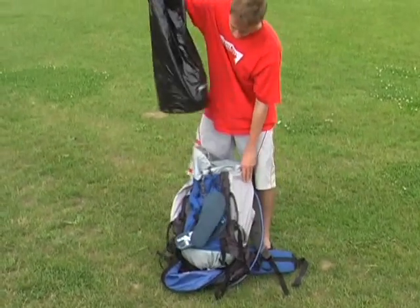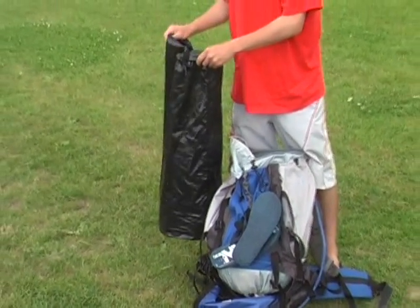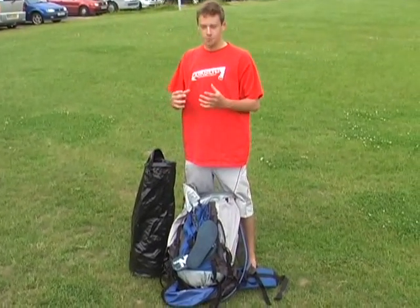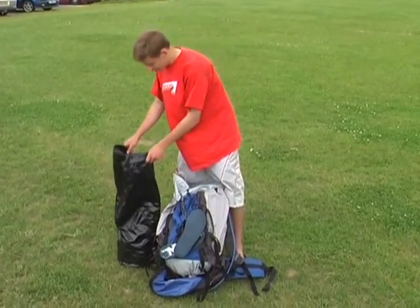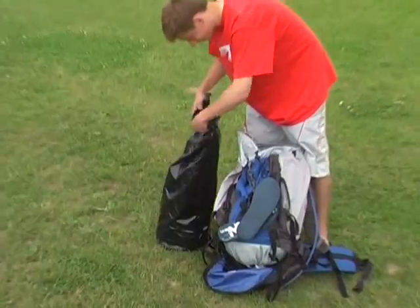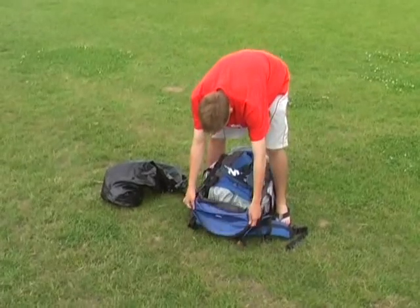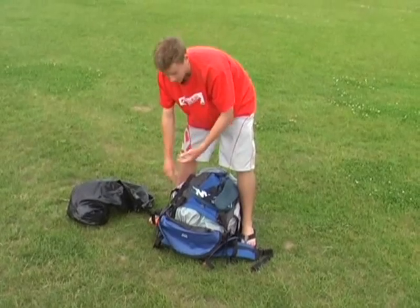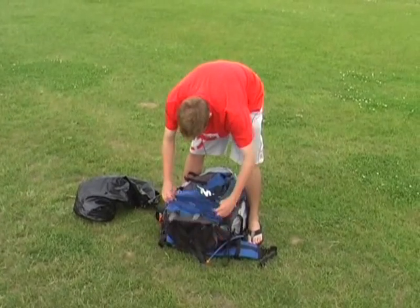Inside you need to have a good strong waterproof bag with all your clothes and everything inside. Everything that goes in here needs to be packed in strong bags as well. So jumpers and everything goes in here in bags, and then you fold that up. And then down here, in the bottom here, you would put things that you don't need in such a rush. So like your tent, sleeping bag, things like that. So maybe a Trangia. So that goes in there.